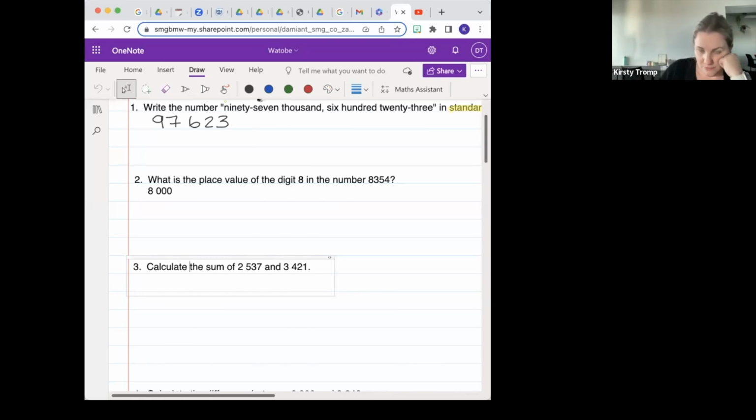I'm confused about question number 2 because it can't be 8,000. If it was 8,000, it was supposed to be number value, and it's place value. Wasn't it supposed to be 1,000? If it's place value, then what is the place value of the digit 8 in the number? It would be 8,000. I will double check it for you, no problem, but it definitely isn't 1,000. Because 1,000 is very different to 8,000. The difference between 1,000 and 8,000 is quite a big difference. Yes, ma'am. Thank you. No problem.